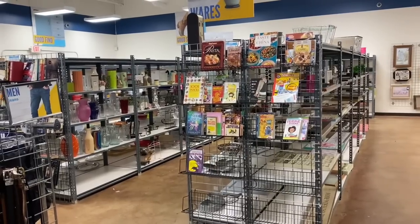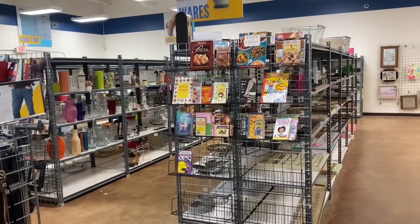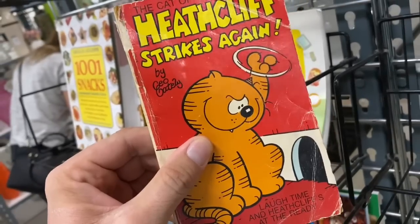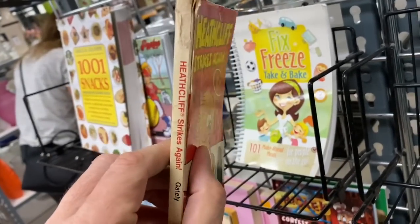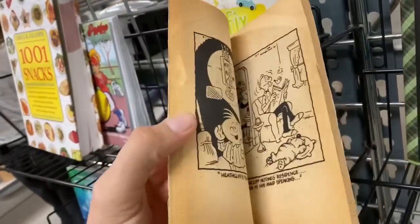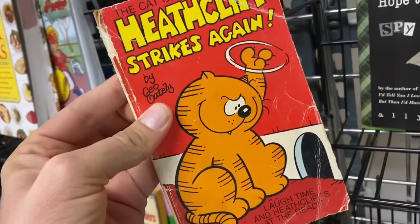Oh my God, look what I just found. We've got a Heathcliff book. I've only ever found one other Heathcliff book, and it was also at a Goodwill. It's a little beat for sure, not in the best shape, but I'm probably gonna get it because I love Heathcliff. Well, we got us some Heathcliff.